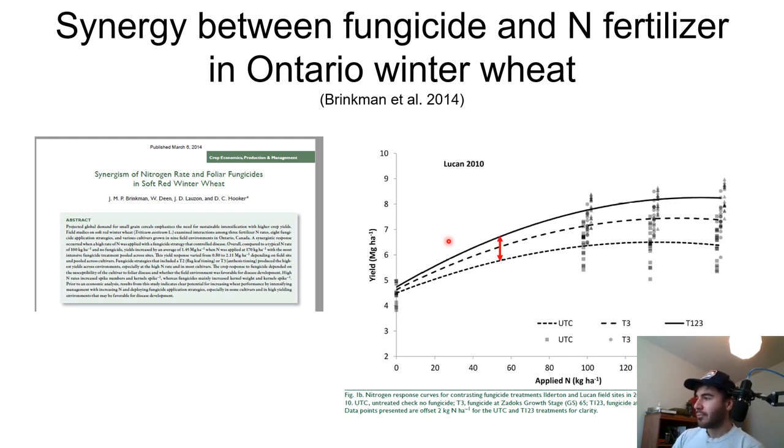What we can see is that as nitrogen rate increases, the yield difference between the untreated control and the control with foliar fungicide applied increases. In other words, we have a synergy between fungicide and fertilizer use. If you expect fungicide to increase yield by 1 ton per hectare, for example, and your increase in N fertilizer to also increase wheat yield by 1 ton per hectare, if you use a fungicide and increase N fertilizer at the same time, you won't get a 2 ton per hectare yield response. You're going to get a 3 ton per hectare yield response, for example, right? There's a benefit, a synergy, an added benefit of these two crop inputs together.